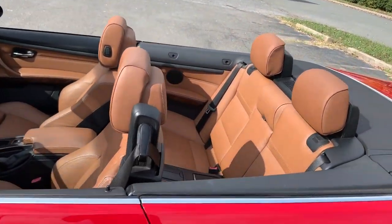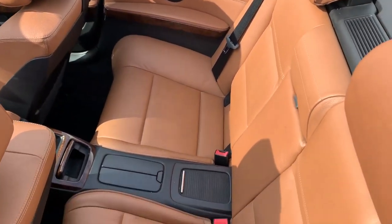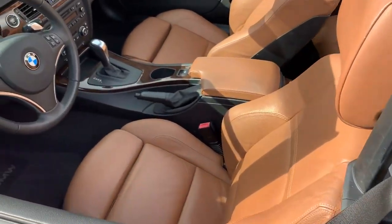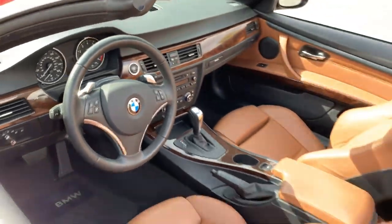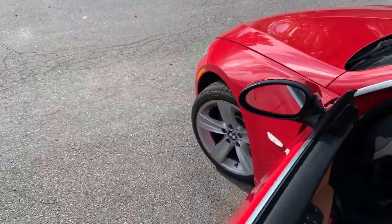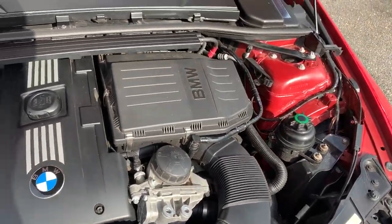Inside of this car, take a look at it. Just like new. No rips or tears in the leather hides. Amazing. Heated leather seats. Automatic with Tiptronic. Just an amazing vehicle. Let's take a look under the hood where you can see where all the power comes from in this 335i.